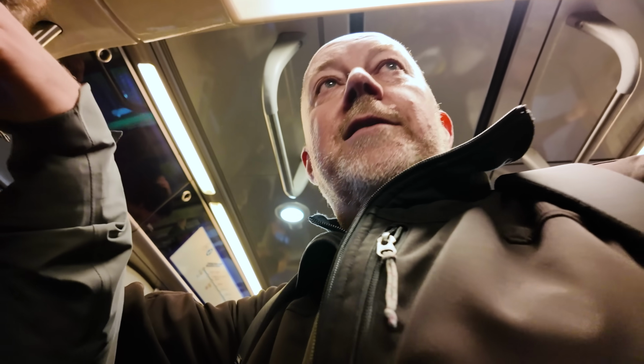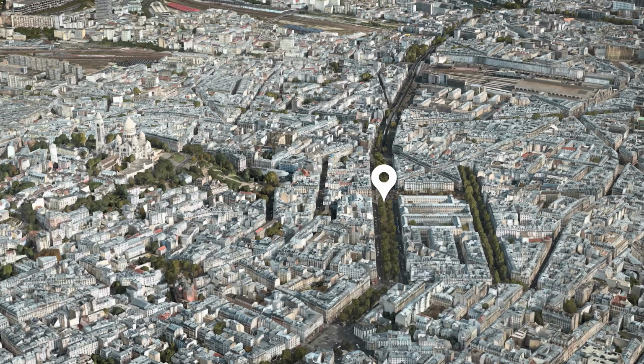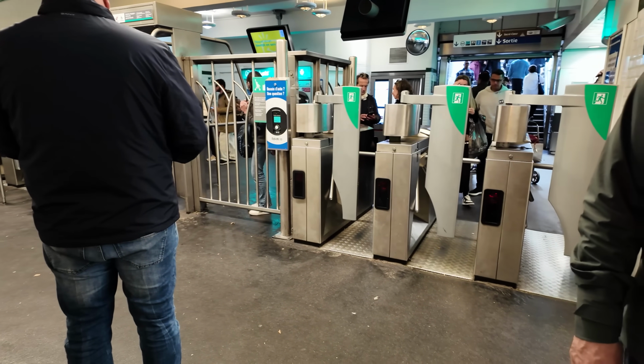Anvers. Oh, that's where we're getting off. All right, so we thought that we found some pickpockets, but we didn't. Now we just got off at Anvers. You're the Parisian expert here. You promised me pickpockets. I promise that one day, but today is not the day. Okay, fair. It's actually my least favorite station. For the number of stairs? No, it's not the stairs. It's very narrow. This is the entry and the exit.